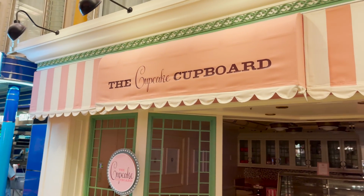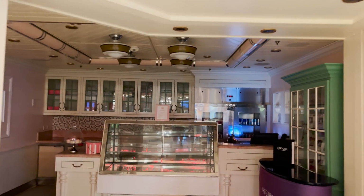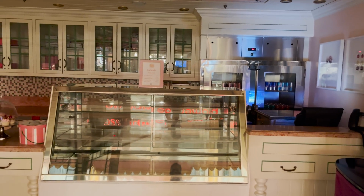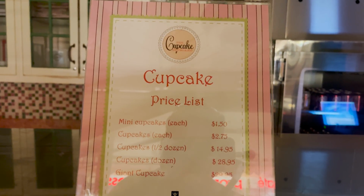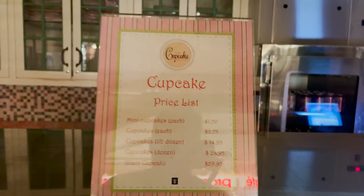Next door to that, we do have the Cupcake Cupboard. They are actually selling cupcakes in here. Not right now because we're in port and it is closed, but they usually would have a selection of cupcakes for purchase here in the display case, and you can see the pricing of what those cupcakes might go for. Ooh, a giant cupcake, $29.95. I wonder how big it is.